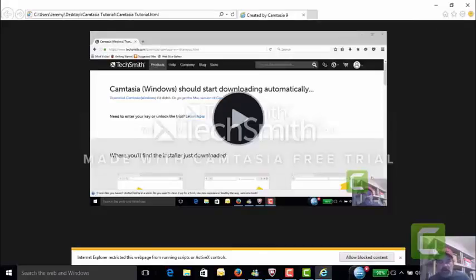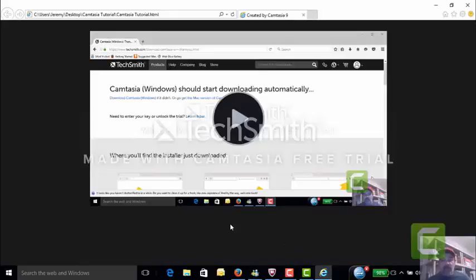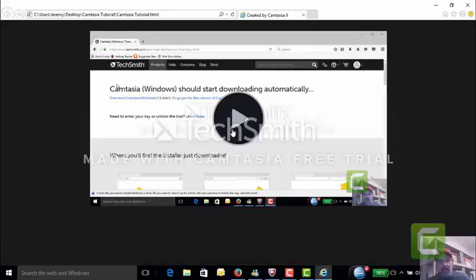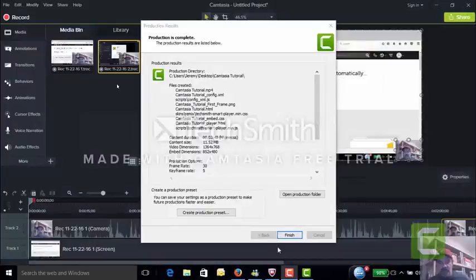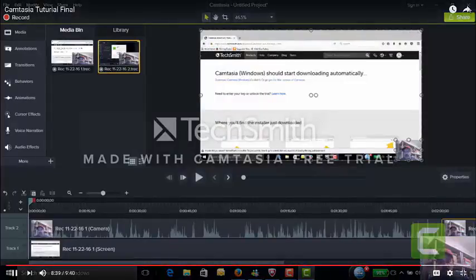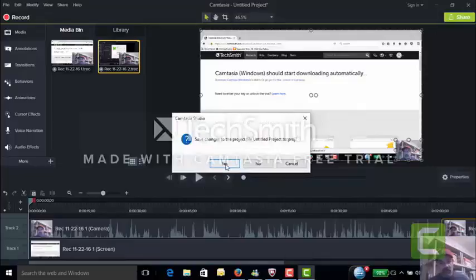When your recording is finished, you're going to have a screen pop up in HTML saying that your recording is done and giving you the opportunity to click on a record button here. Just close that. Then you're going to see that the Camtasia software has finished. Go ahead and click Finish for that. Close your Camtasia software. Just say don't save the changes to the project.